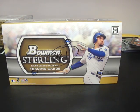This is break number one of our 2011 Bowman Sterling Baseball. First break of this product that we've done. We have a second box scheduled to end, I believe, on Saturday night. So, guys can check those out. And actually, it may be Friday. I believe it's Friday night. Break ends on Friday night, and we'll do that break on Saturday. So, hopefully we'll see you guys all back in that one again.